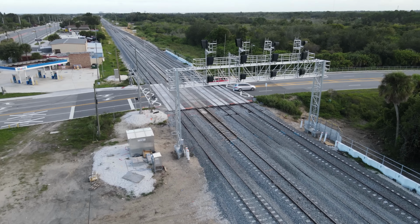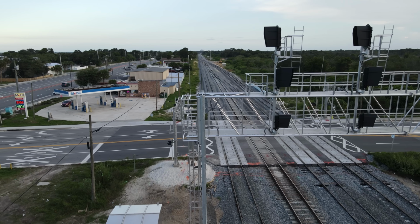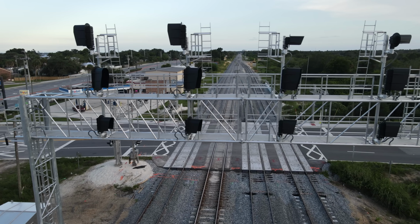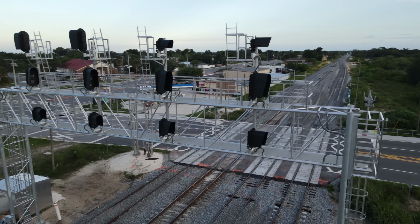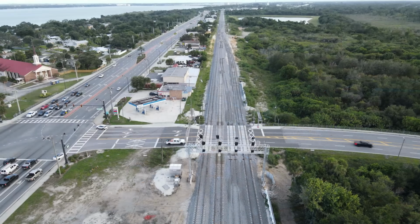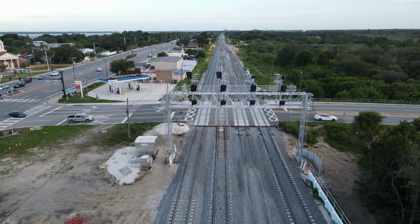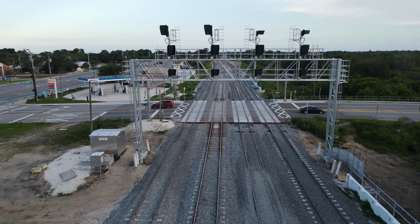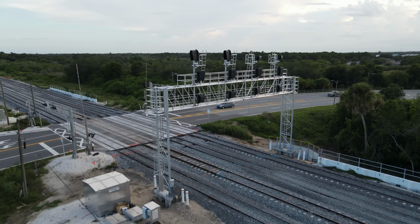Coming back after the installation was completed, here's what the end result looks like. With the bridge installed, crews will shift their focus to getting it wired up and ready for service. A retaining wall has been built around the foundation on the right and will be backfilled when the work here is complete. Thanks to the team at Signal Contractor HWR for their assistance with this video.